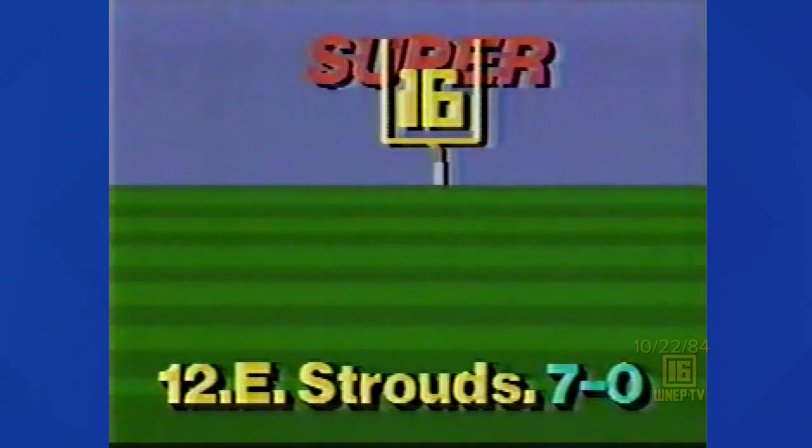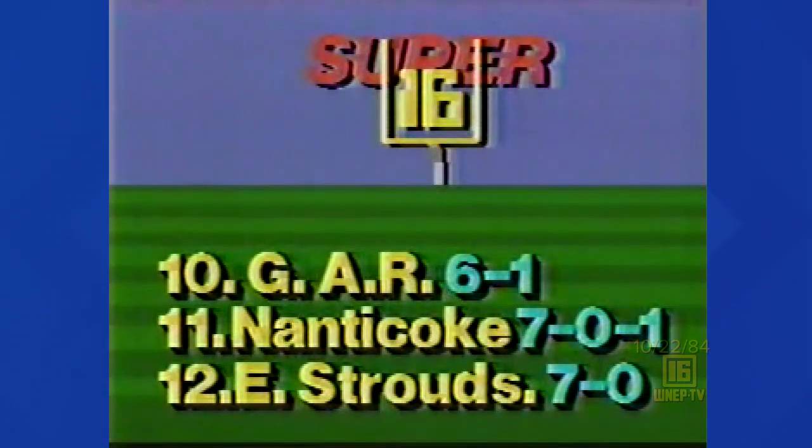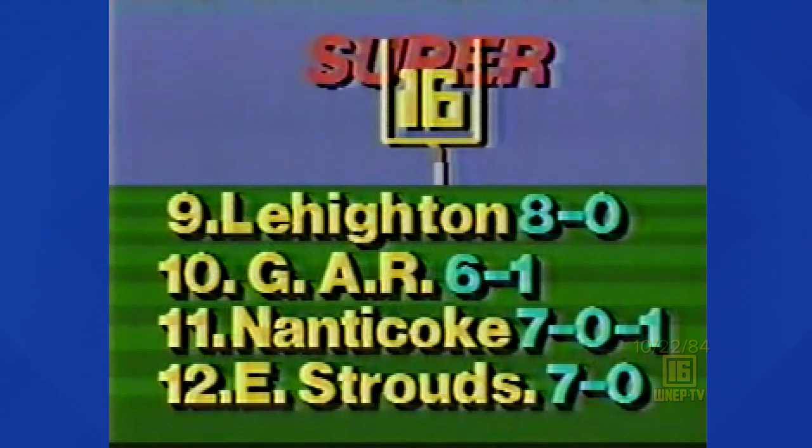Number 12, East Stroudsburg, 7-0. Number 11, Nanticoke, 7-0-1. They dropped because of the tie. Number 10, GAR, they're 6-1. Number 9, Lee Heighton, they're 8-0. 8th ranked, Montoursville, 8-0, undefeated. Number 7, Honesdale, they're undefeated.